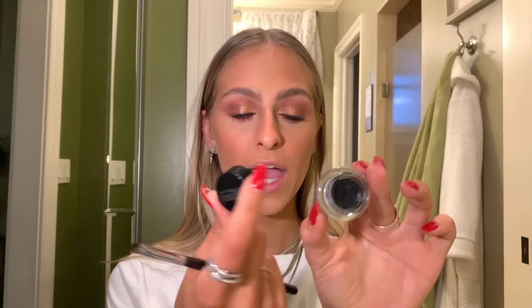Okay, so for my waterline, I'm gonna go in with this Maybelline Eye Studio eyeliner, and this is not new, not a first impressions, but I need a black eyeliner for my waterline, and this is under $10. It's Morphe. I wouldn't really consider that drugstore. It is at Ulta, like in the drugstore section, but this is under $10 anyways. And that liner is $7.49.